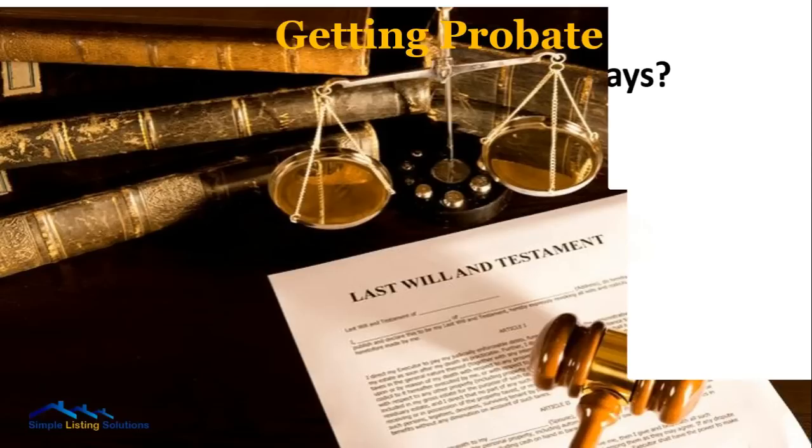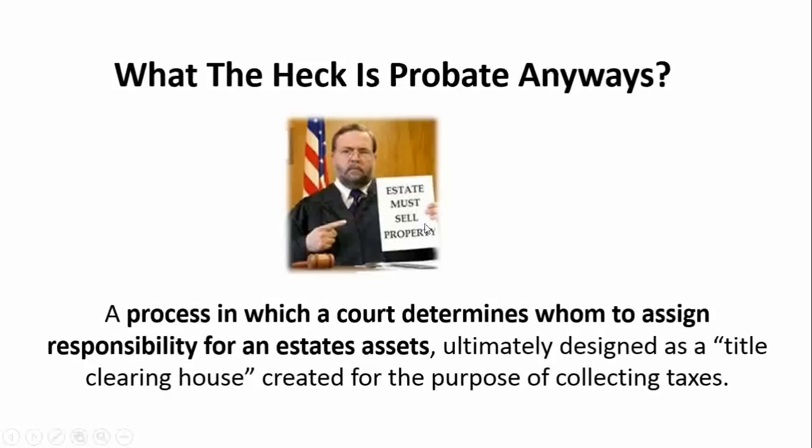So what the heck is probate? Well, here's a judge saying, hey, the estate must sell the property. You've got a house, you've got to sell it. For you, a real estate agent, I want you to know that probate is simply a process in which a court determines whom to assign responsibility for an estate's assets.